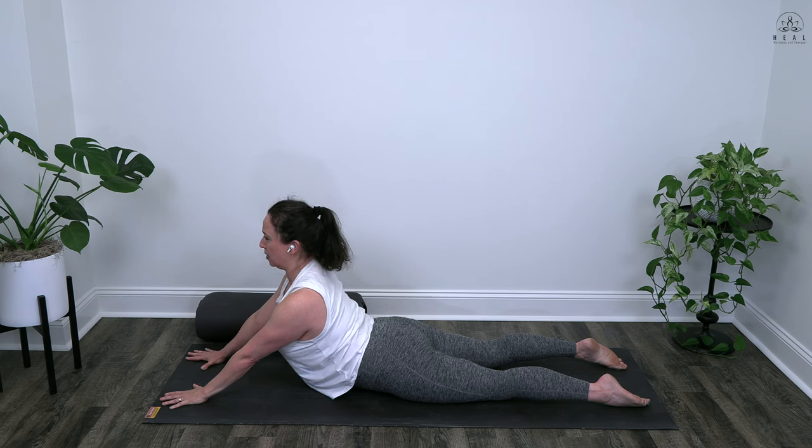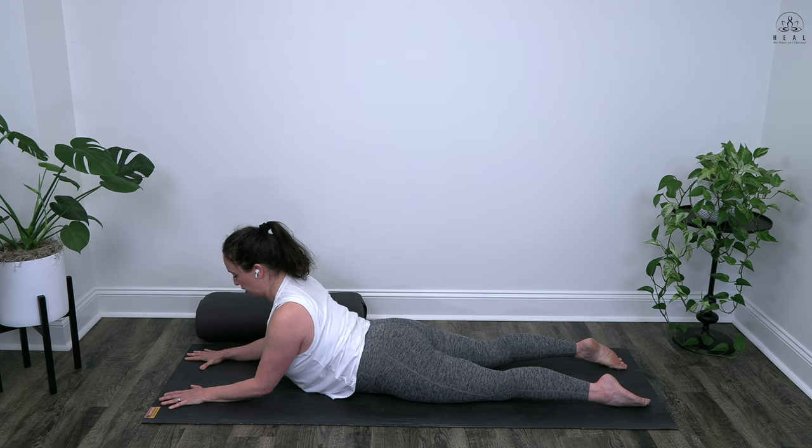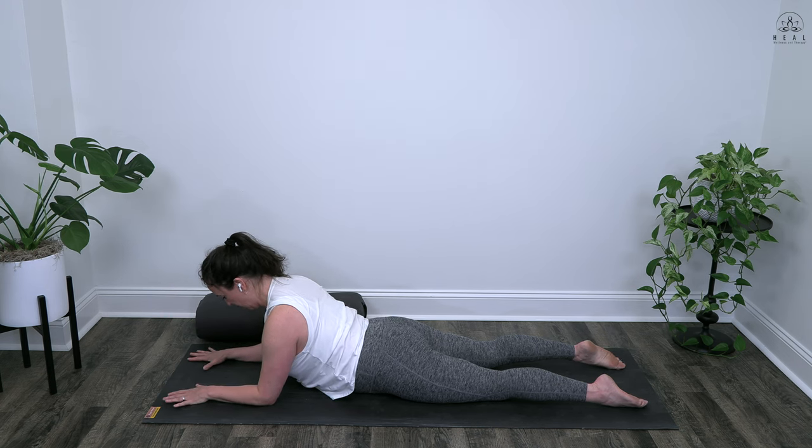Take an inhale here. And then as you exhale, slowly lower your elbows back down into Sphinx pose. Lengthen your neck, settle your chin, spread between the shoulder blades, settle that tailbone under, gaze at the thumbs. Take a deep inhale here.